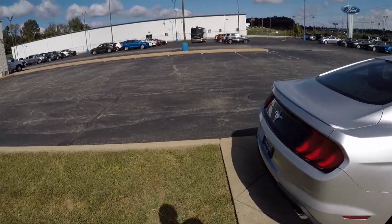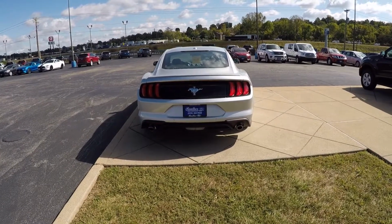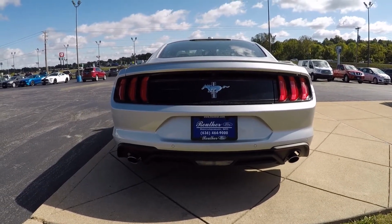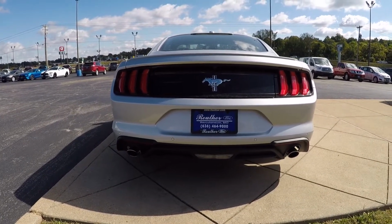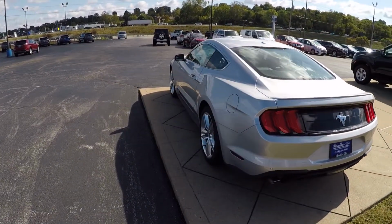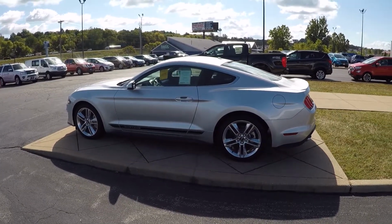But one way that you can tell the difference between the EcoBoost and the GT is you can see that it does not say GT on the back of the car, and this one I believe does not have the active exhaust because it doesn't have the quad tips. It just has the regular dual outlets at the back. Still a sharp car. I have driven the GTs, which are very fast, but I have also driven this EcoBoost, and it is by no means a slouch. It's still a quick car.